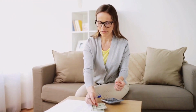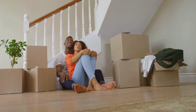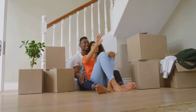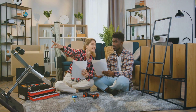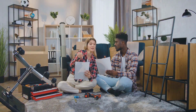Each of these aspects is a crucial piece of the puzzle. They work in harmony to help you not only buy a house, but make it a home without breaking the bank. Remember, knowledge is power. The more you know, the better prepared you'll be in your journey to home ownership.